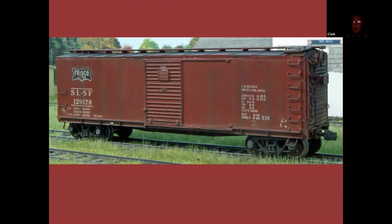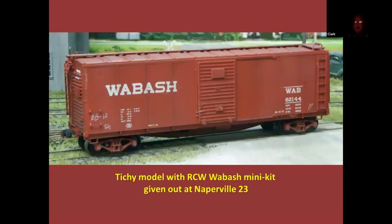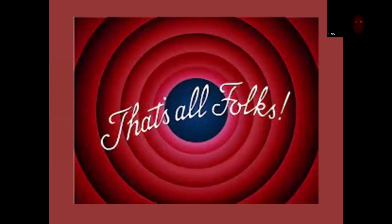Last year at Naperville, they gave out a mini kit to make a rebuilt Wabash car. And so this is that car. It's a Tichy rebuilt boxcar. It has different ends and different doors, I believe, that are resin. You replace the ones that come with the kit with the resin ones, and you get the decals for it too. Makes it into a nice car. And that's it. End of the game.